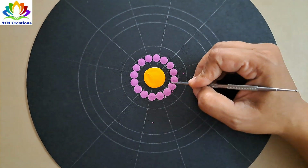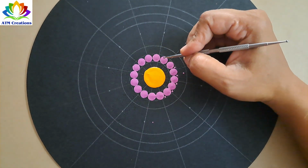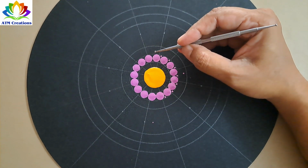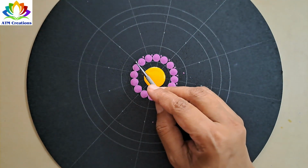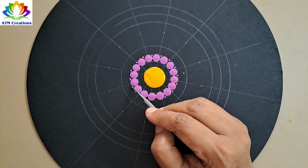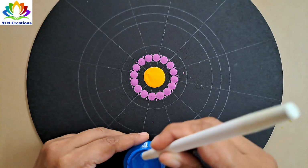See, what you need to understand is Instagram is not just a gallery. It is your marketing studio, your teaching platform, and your sales machine. And just like your art, your Instagram needs structure and intention. I'm keeping light blue dots.